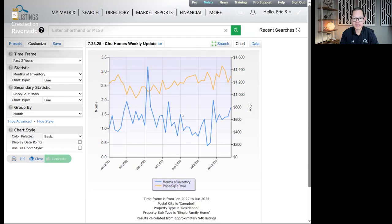All right, so the blue line is months of inventory, on the left side here, under 2, and then price per square foot. We've been well over $1,000 a square foot for a long time now, right? And it's diminishing as the house gets larger, the price per square foot usually goes down.